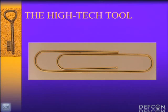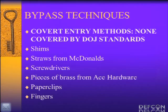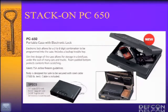Now, the tragedy is that maybe Mr. Stack-On ought to understand this, because this is a real problem. Bypass techniques. Now we're going to show you what we did. Covert entry with methods none covered by the DOJ standards: shims, straws from McDonald's, screwdrivers, pieces of brass from Ace Hardware, paper clips, and fingers. Yeah, we do not follow any rules. No, we really don't. So that's the problem.